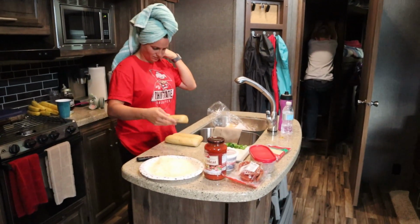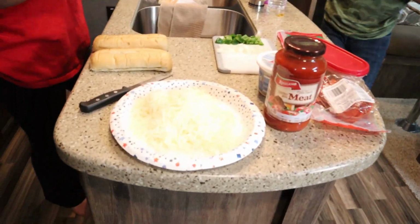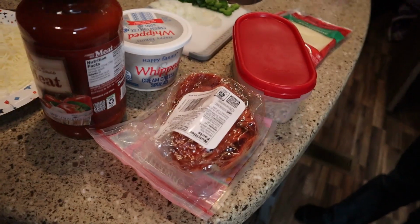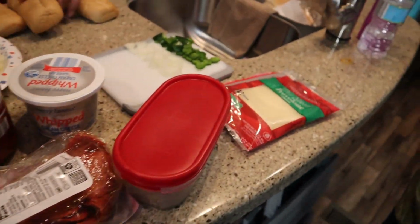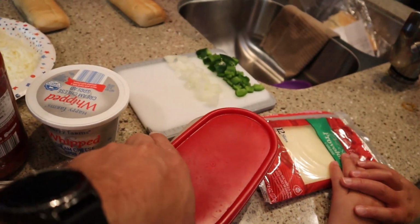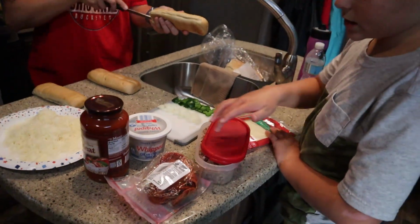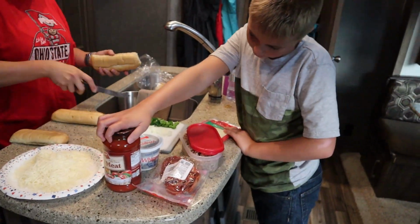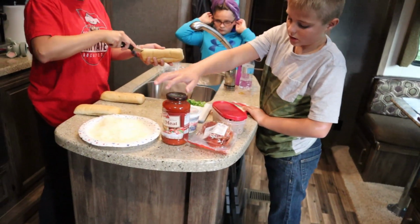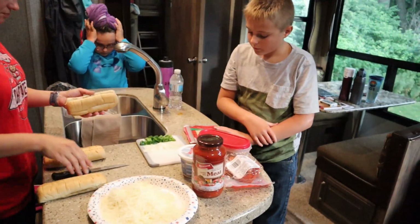Finished our showers, and we're making pizza sandwiches for dinner. What do we got? We got cheese, spaghetti sauce, pepperoni, more cheese, some sausage, some peppers, some onions. Can I have cheese, pepperoni, sauce? Or cheese, pepperoni, sauce, sausage. All right, we have pineapple too. You want pineapple?